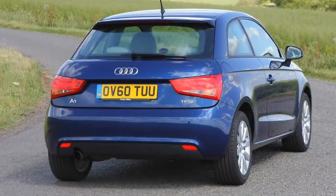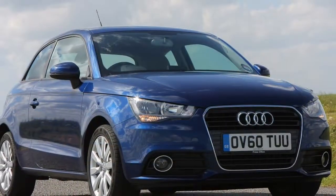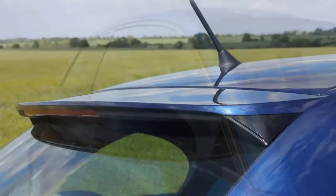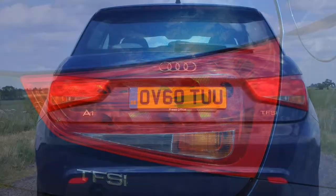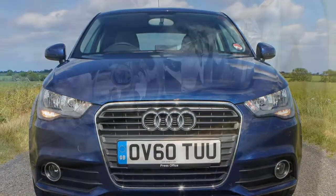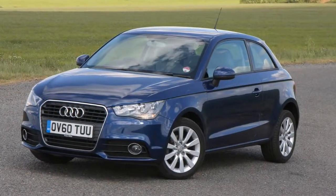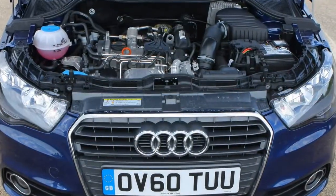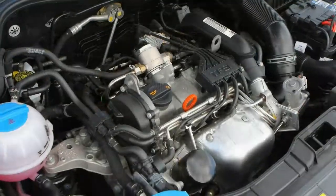Choose the top of the range S-Line trim. This also adds 17-inch wheels, a sporty body kit that features roof spoiler, S-Line badges, front sports bumper, rear bumper and side skirts, and also a half-leather interior. 2 added trims include Contrast Edition and Black Edition. Black Edition gets 18-inch alloys, xenon headlights, privacy glass, Audi audio system and electronic climate control. Contrast Edition gets contrast roofline color, 17-inch alloys, side skirts, front spoiler and rear diffuser in a contrasting color.